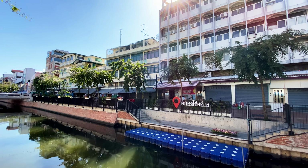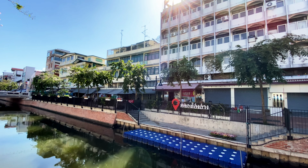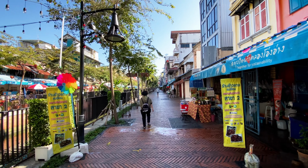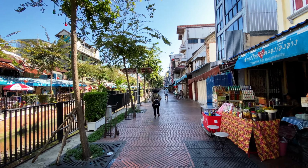Now, after those first three kings of the Chakri dynasty, King Rama IV, V, VI, that kind of era, the population exploded, and so did the need for more land and more roads. So sadly, a lot of the canals got filled in, and they no longer exist. So calling Bangkok the Venice of the East is no longer applicable.